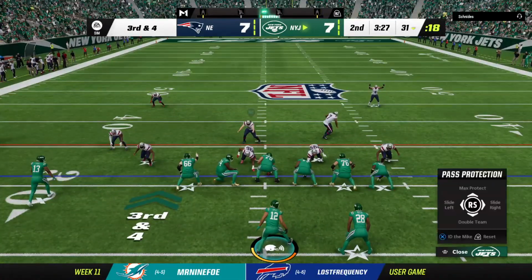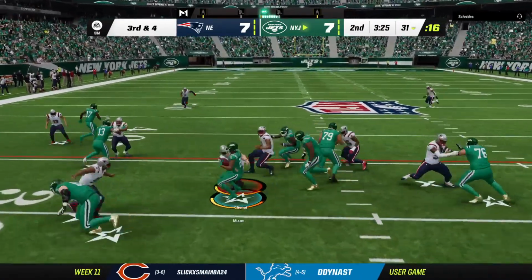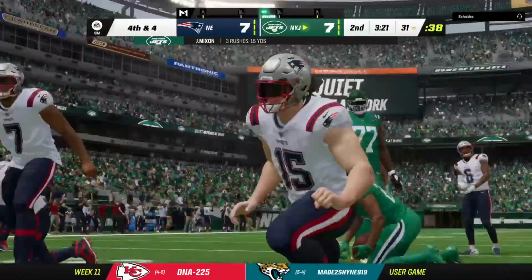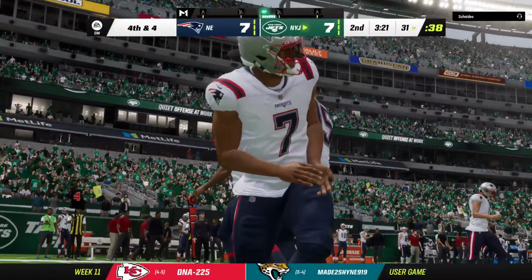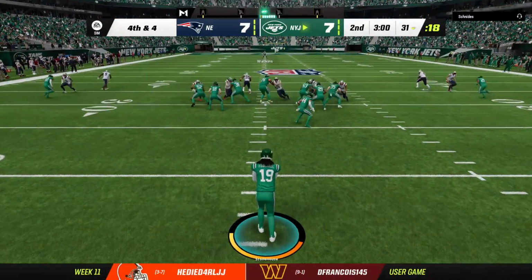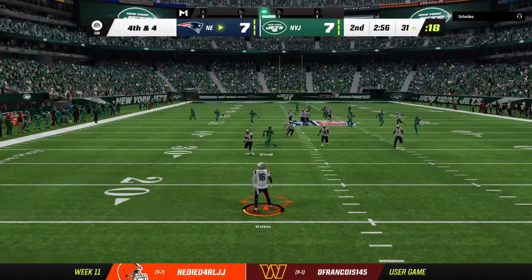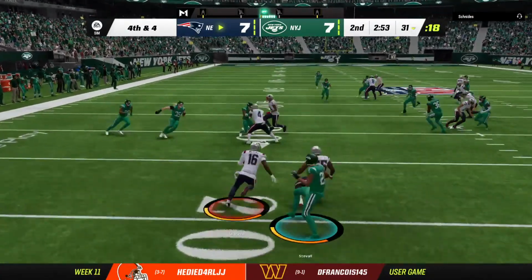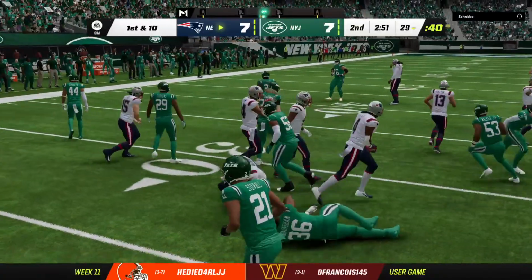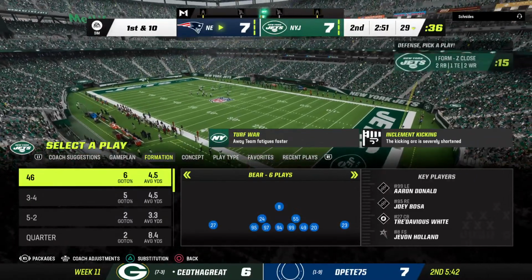Inside handoff to Mixon. And he won't be close to a first down as he runs into a wall right around the line of scrimmage. Call it no gain there, and it leads to a 4th down. Now on 4th down, on is the punt team sending this one away. Nice punt, but good work on the return to get back 11 yards. And it will be 1st and 10 as they take over.